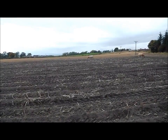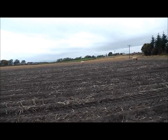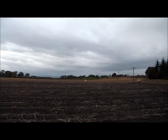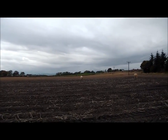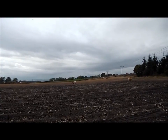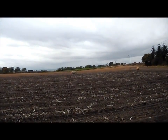Back out today for an evening hunt. I'm down at Gilston Farm in Cardross, and I'm just going to head towards the cows and see what I get. It's one of these places where you just never know what you're going to get. We had a nice day in here the other day, so we're out again to see what we can get, and I'll get back to you on the first hit.